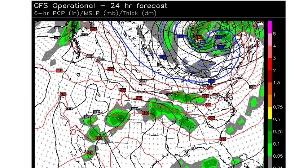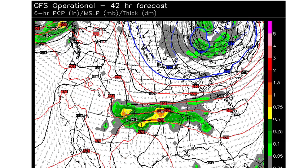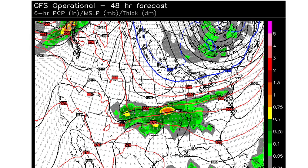We were thinking Thursday was going to be a good chance for rain, and there could still be some showers, especially across northern Arkansas. But it looks like things are going to go more likely into Friday. This is Friday morning. This is an area of high pressure coming out of Canada, so you've got this cool air, and there's the boundary with it right in here.